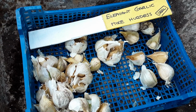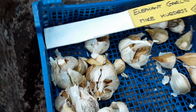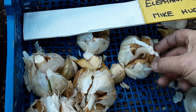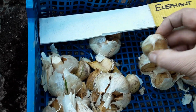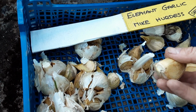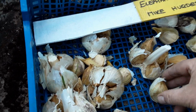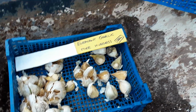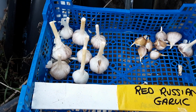Moving on to the elephant garlic, these get planted quite deep. We have to wait until we break them off first. I did do some earlier, but I'm looking for the biggest ones. And again, you can see the plate at the bottom. These won't grow straight away, but they do need a good frost for them to split. The same is with the red Russian garlic as well.